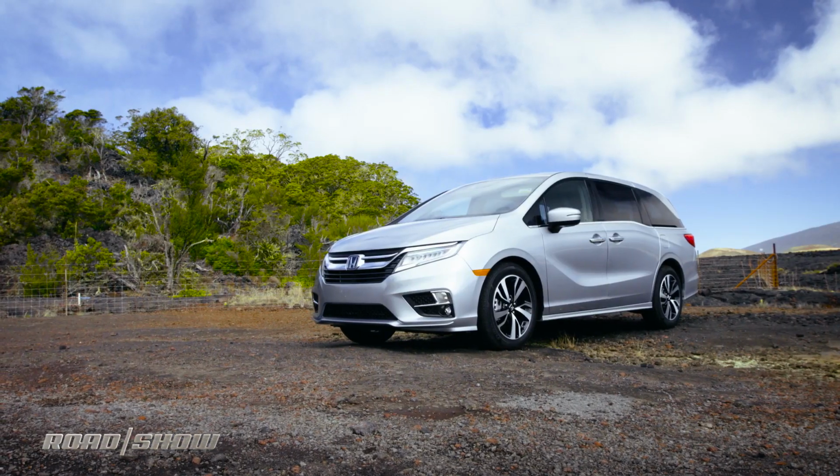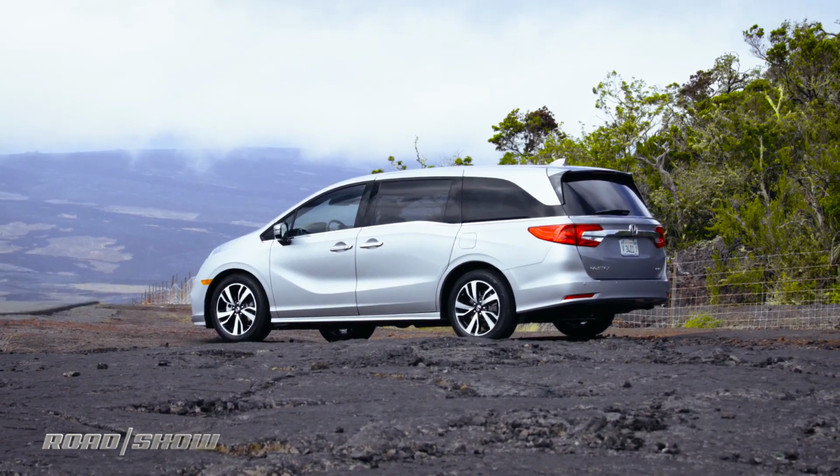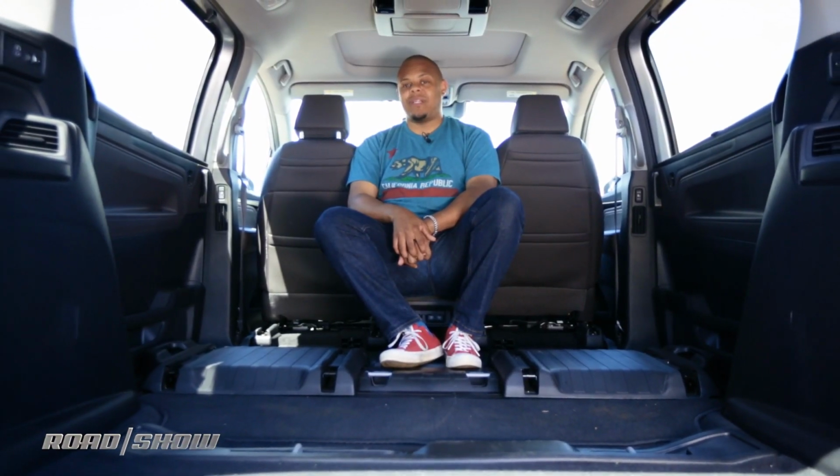Honda likes to brag about the Odyssey being a best-selling minivan, and yeah, it's better than it's ever been before, but the competition's also better than it's ever been before. The 2018 Odyssey will go toe-to-toe with the likes of the award-winning Chrysler Pacifica when it hits the road later this year.